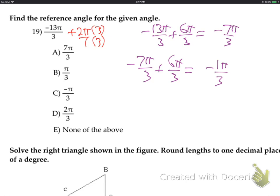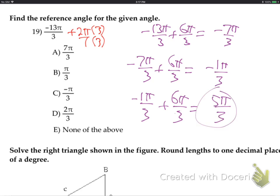Can you tell the reference angle right now? Are you picturing where that is? Or is that bugging you? Let's keep going. Maybe I'm confusing you. Maybe you'd rather just keep going until it's positive. That's fine. So do it one more time. Add another 6 pi over 3. We get, so there it is, finally pi. That's not the answer. I shouldn't circle it. It's finally become positive, though.